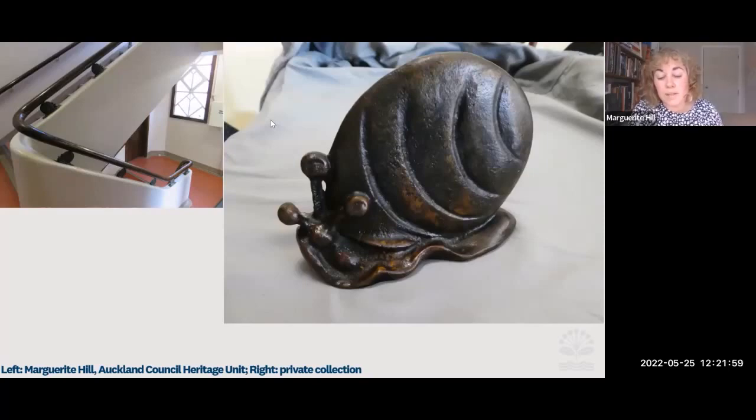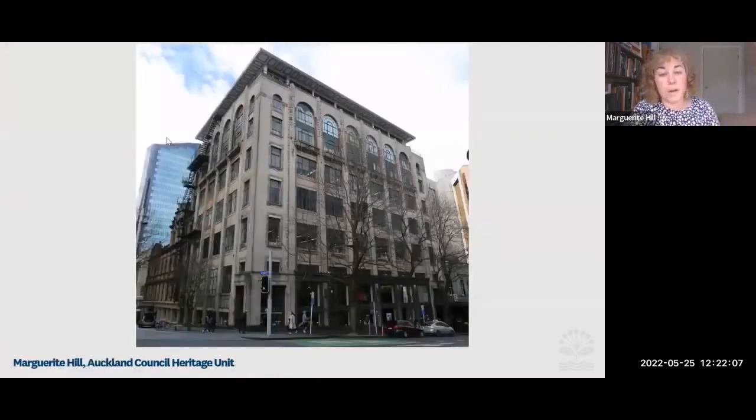As well as the university buildings, Lippincott was busy with major commercial commissions, so let's take a look at a couple of those. The Lippincott Tower is a 6-storey addition to Smith and Caughey's existing department store buildings, which opened in 1929. Smith and Caughey is Auckland's oldest surviving department store.